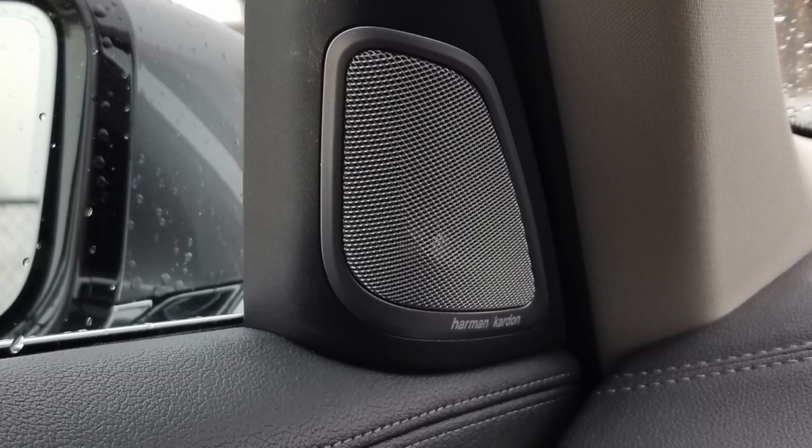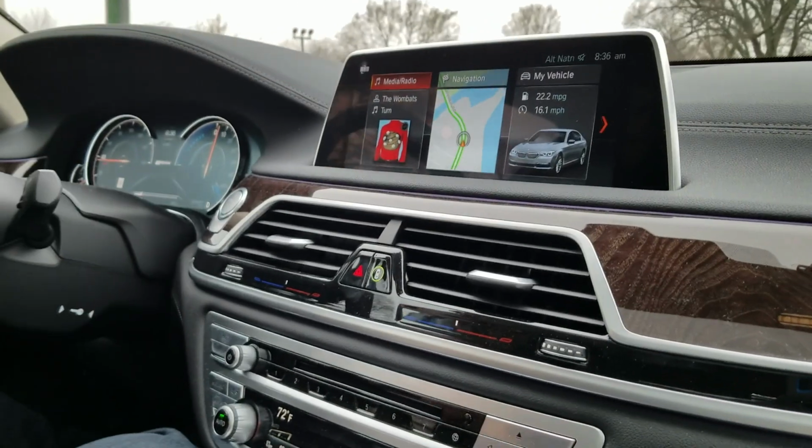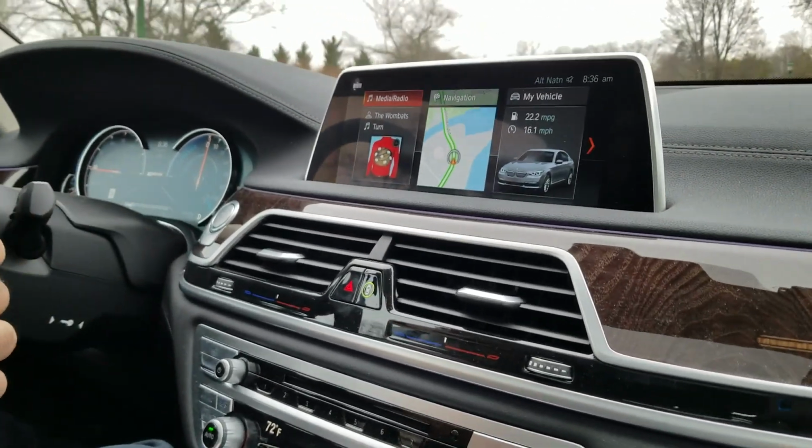Our test car has the Harman Kardon stereo system, and it really does sound fantastic. Very tight, controlled sound, very high fidelity. This is one of the better high-end audio systems that you can get in a car, and it's what you would expect here.